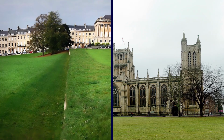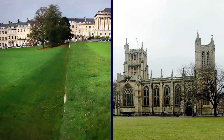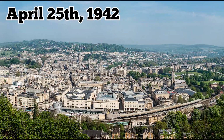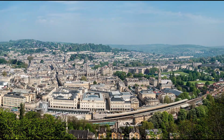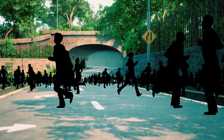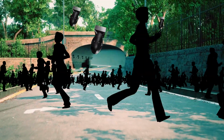To start, Bath was seen as a safe location during World War II, unlike the nearby port city of Bristol. As a result, many evacuees from larger cities like London were sent there to avoid the bombing raids. On April 25, 1942, the sirens began to wail in the historic city. The people initially didn't think anything was wrong and that the actual target would be Bristol, since it always had been. But as the bombs started to fall, the masses frantically ran to seek shelter.